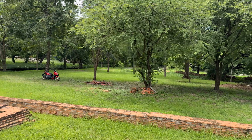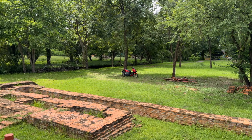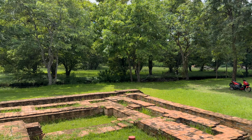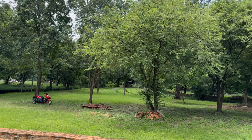Now to get over here, that's how you got to come. You got to come down that little trail, and that's how I came today, right there on my motorcycle. And over there is part of the moat, and the moat used to go all the way around, and they filled it in just to get over here to access this temple.